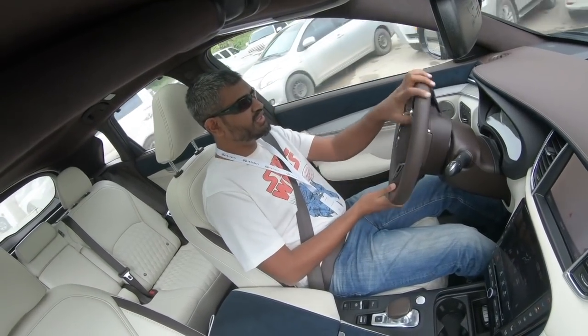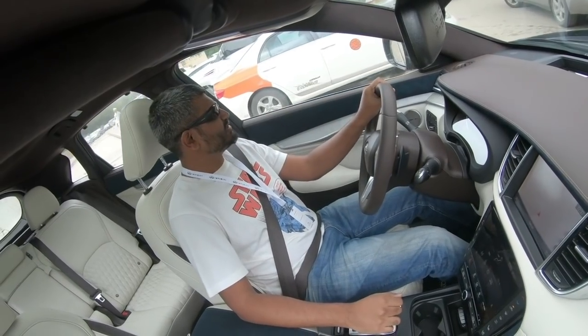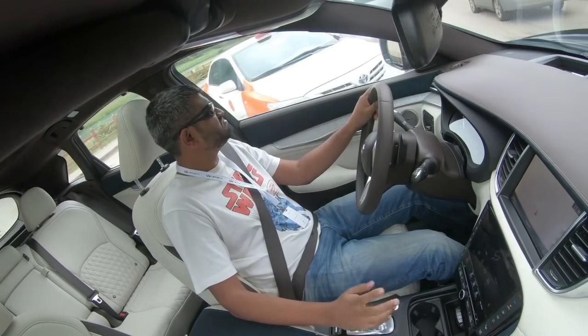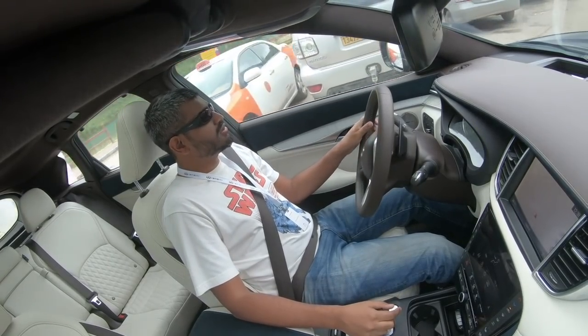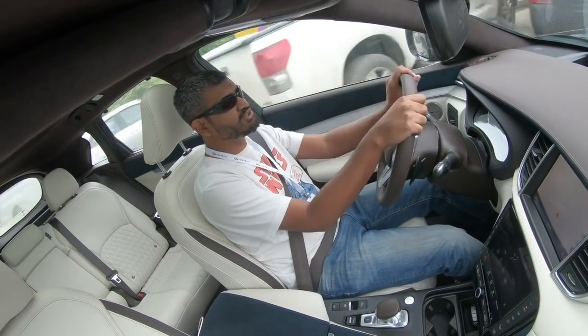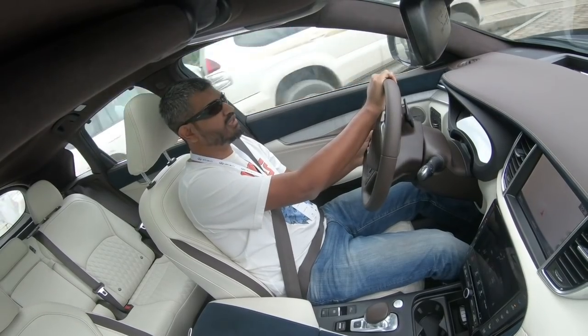So things I like about the Infiniti QX. It's got good steering. CVT is actually pretty inoffensive. Doesn't really bother me anymore. The power is decent. Sort of hits you around 3,000-4,000 RPM. I'll see if I can show you in a second. Things I don't like. Rides a little harder than I would like. A little bit harder than I would like.